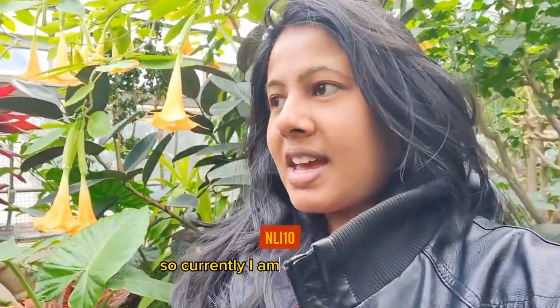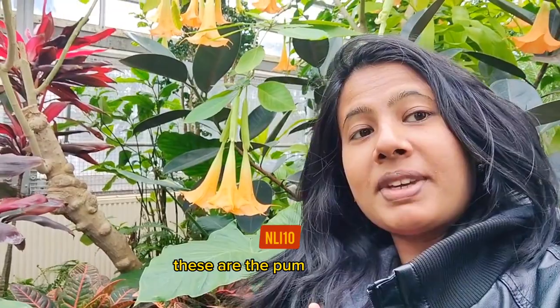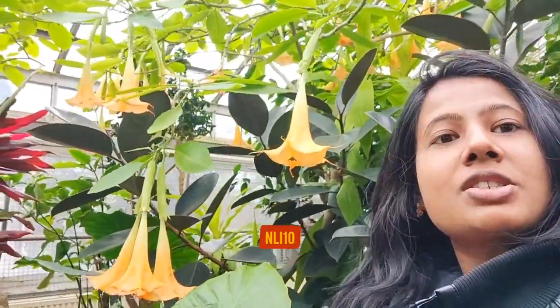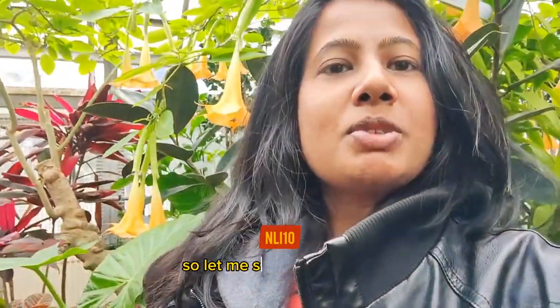Everyone, currently I am at Allen Gardens, which is at Sherbourne and Carlton. And as you can see in the back, these are the pumpkin leaves. So big. So let me show you around.